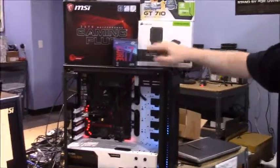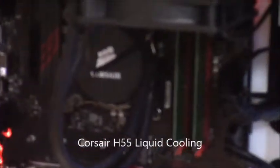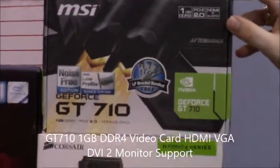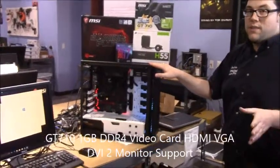Currently it's equipped with an i7, the 8700 CPU. We got 16 gigs of RAM inside of there. It's also got liquid cooling, the H55 right here. It's got the MSI Gaming Plus Z370 motherboard, and we also put a 1 gig graphics card, the GeForce GT 710. The machine, they ordered it this morning, custom built it today for them.